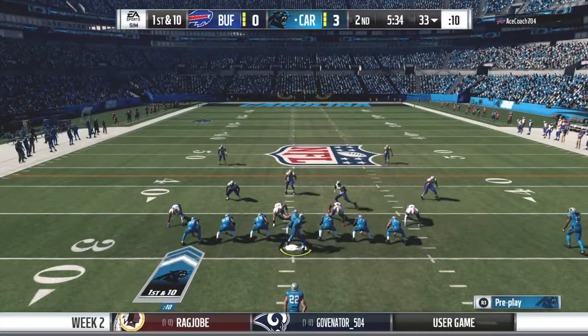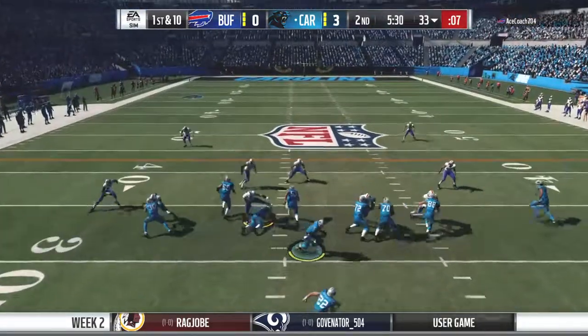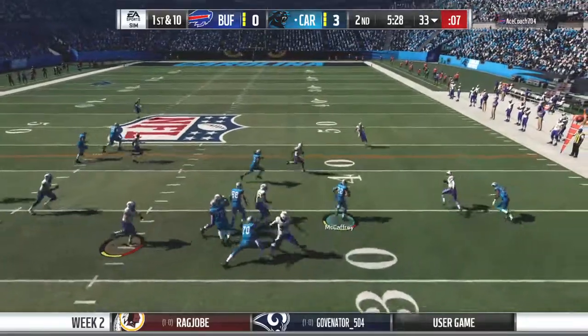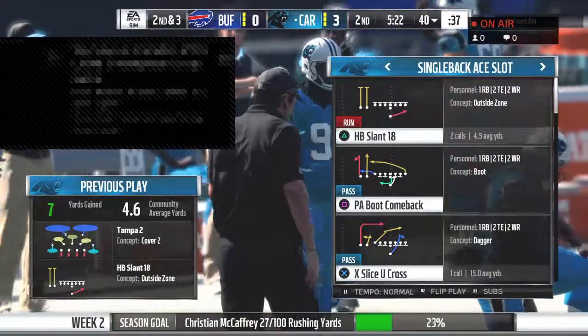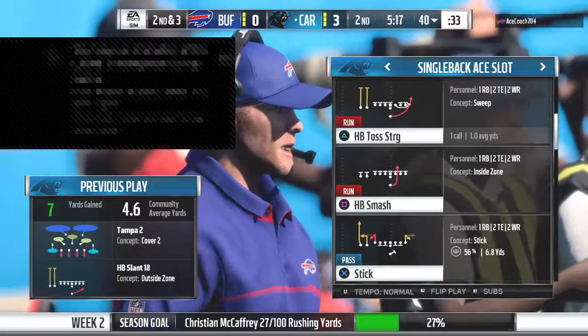Set. Look at him, gun. Check, check. On first down, this is McCaffrey. Dazzle, though, got him a couple extra on the play. A solid run on first down. Gain of 7 leaves him with a 2nd and 3.